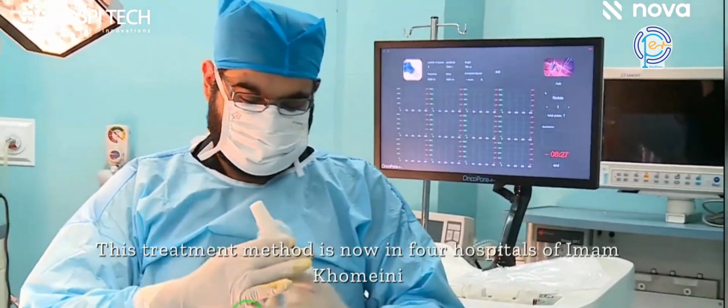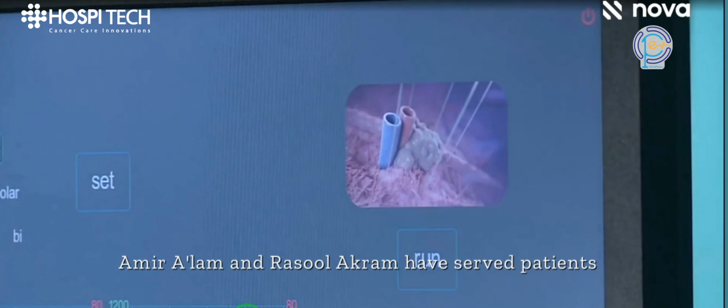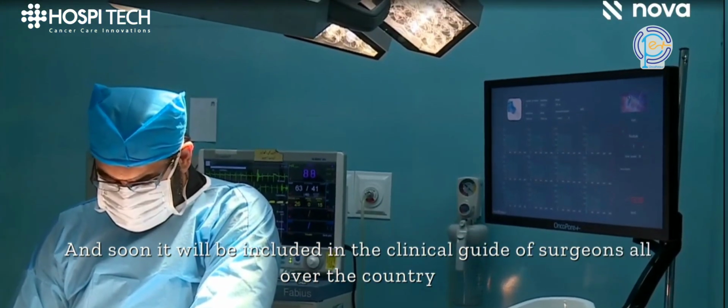This treatment method is now serving patients in 4 hospitals: Imam Khomeini, Shohada-e Tajrish, Amir Alam and Rasul Akram. And soon it will be included in the clinical guide of surgeons all over the country.